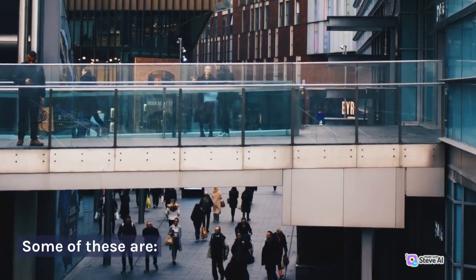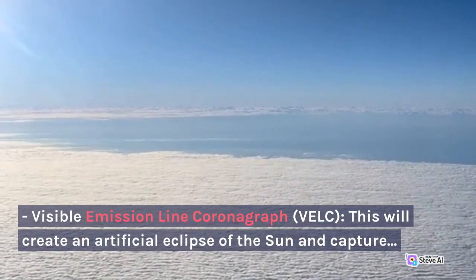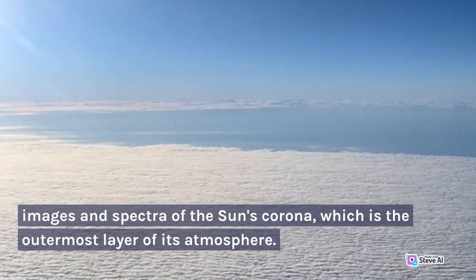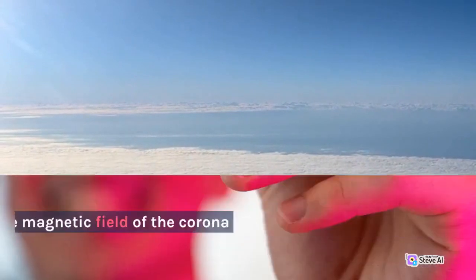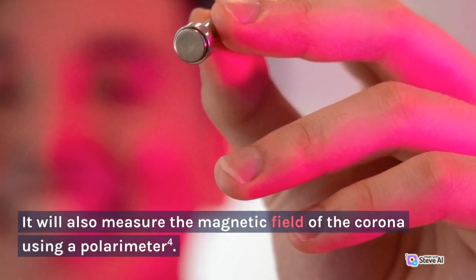Some of these are: Visible Emission Line Coronagraph, VELC. This will create an artificial eclipse of the Sun and capture images and spectra of the Sun's corona, which is the outermost layer of its atmosphere. It will also measure the magnetic field of the corona using a polarimeter.